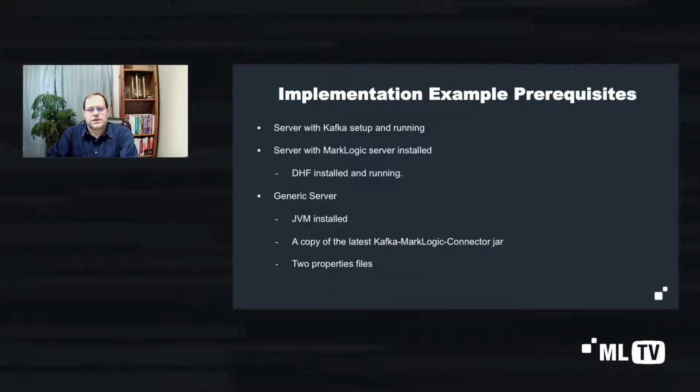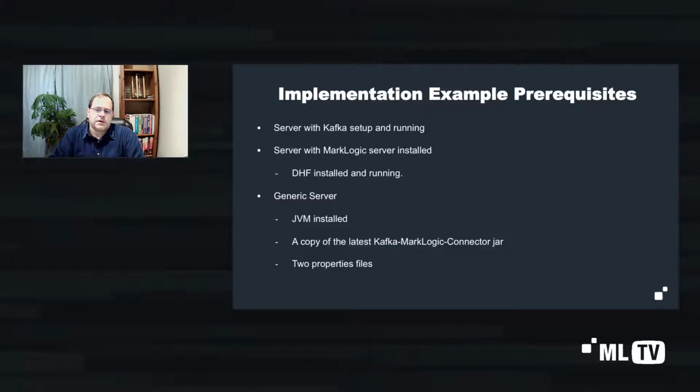We have a server set up running Kafka. We have a second server with Java installed, as well as a copy of the latest Kafka to MarkLogic connector and 2 properties files. We also have a third server with MarkLogic and the Data Hub framework running. We have also configured a canonical entity in the DHF and a processing flow to harmonize incoming data into the canonical form.